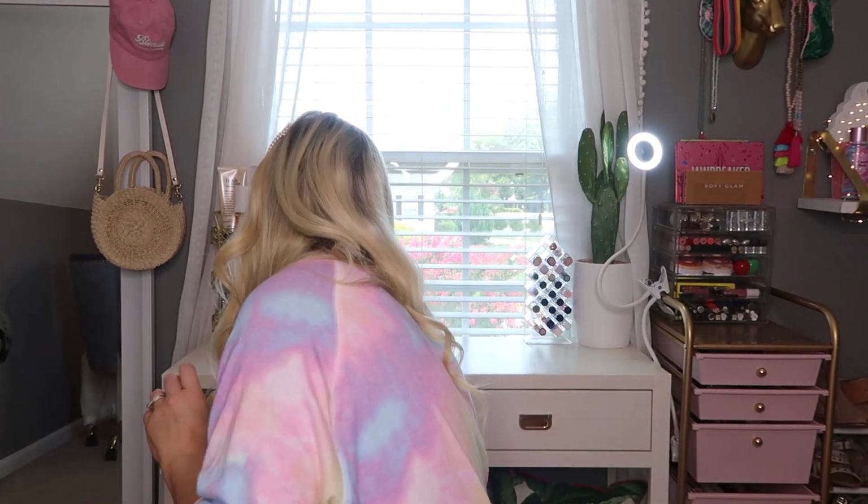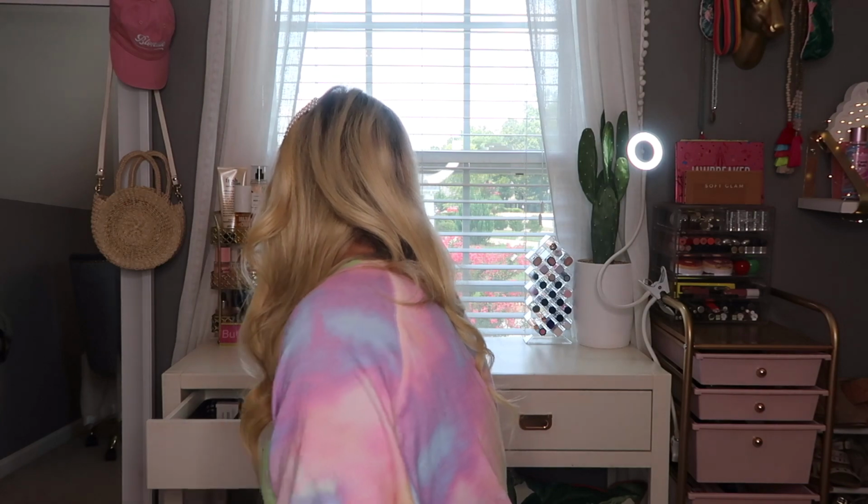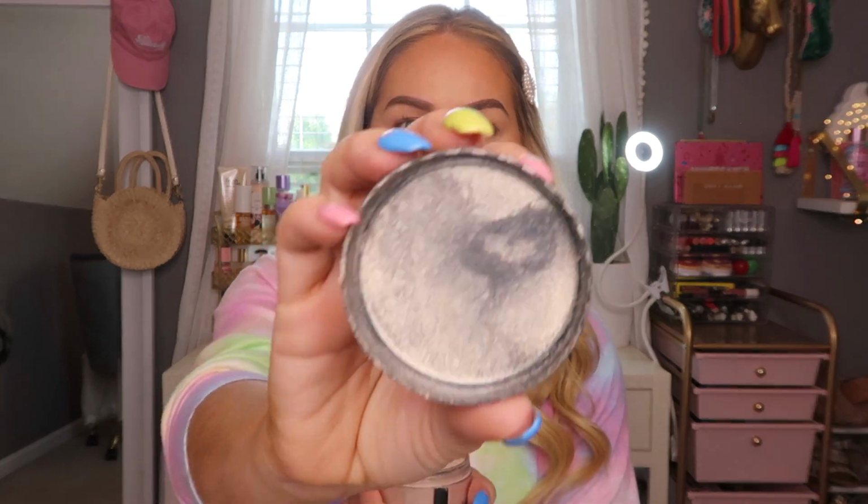All right, this is completely unnecessary, and I'm going to show you guys a really great highlight that is at the drugstore, because I do swear by this. So for drugstore, I would 100% recommend the Wet n Wild Mega Glow Loose Highlighting Powder in the color I Am So Lit. This is so good. You get so much product too, and this has got to be like $5. I just take a little bit. Look at that. It is the perfect shade.